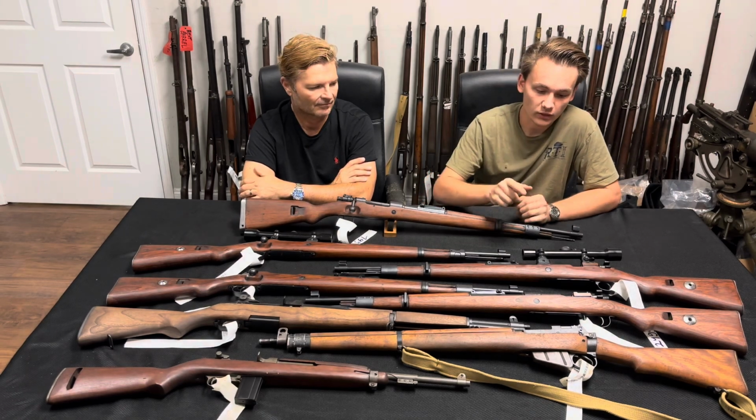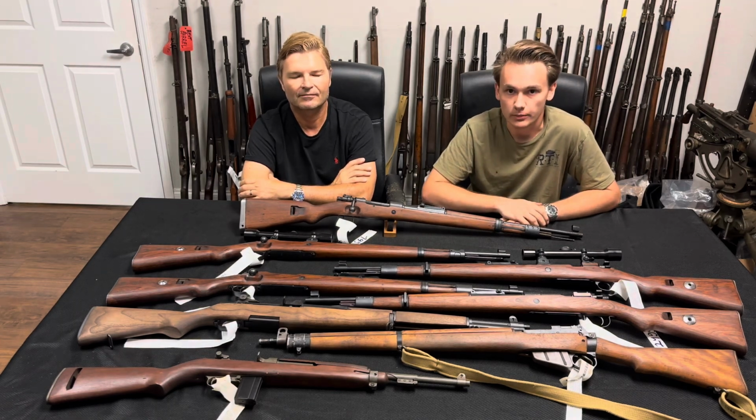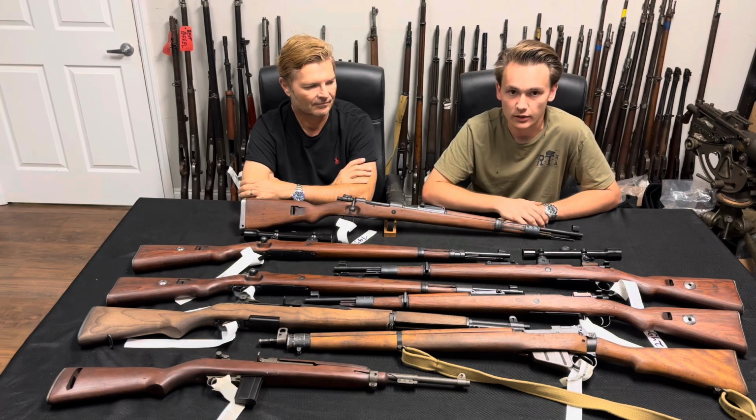And then we've of course got the Yugo refurb, same situation where it has been rebarreled, but again, great finish. The stock has been redone. It turned out beautiful. It's going to be a great shooter.